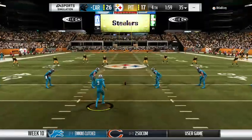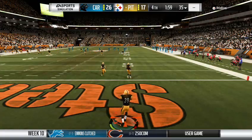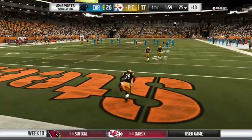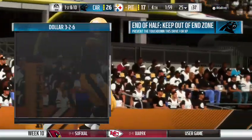After knocking through the field goal, here's Gano back out there now for the kickoff. This will be taken to the back of the end zone. And the Steelers set to take the field.